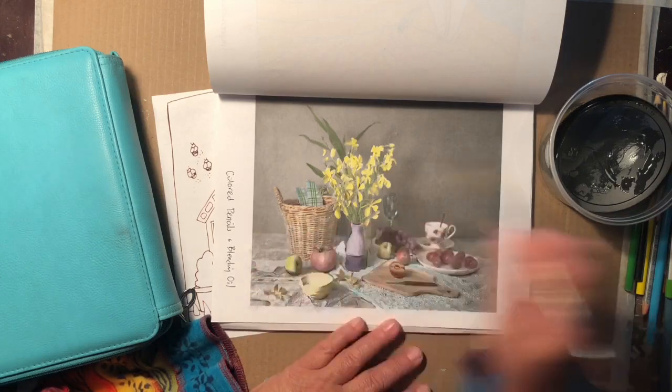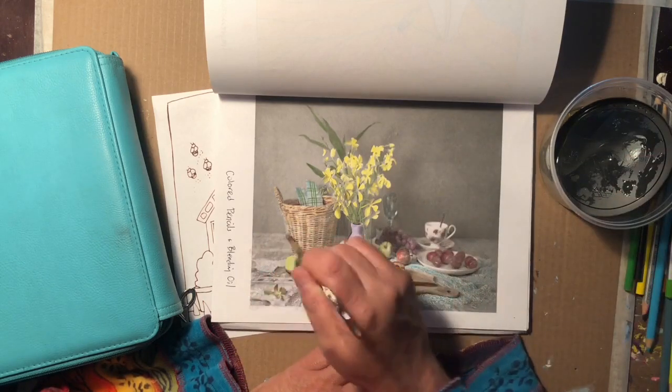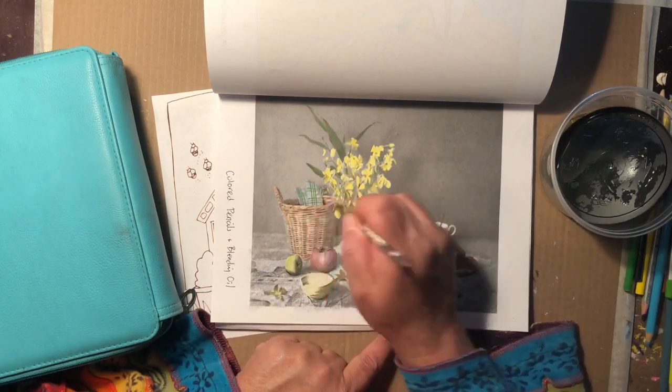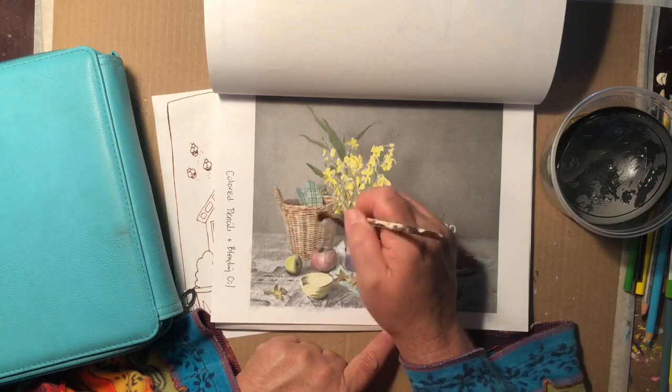And don't forget, I did do down this bottom section here. I like the contrast between the towel and our basket. It's really making it pop.